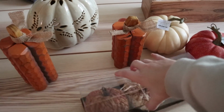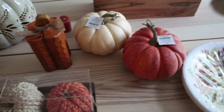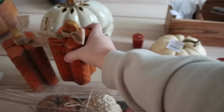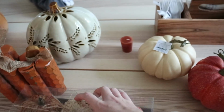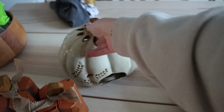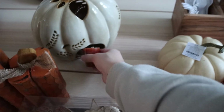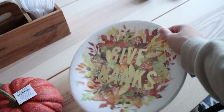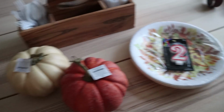It's later now. I ran to Hobby Lobby and I knew I wanted a couple more items, so I got these cute little wooden pumpkins. I got this little pack of wicker pumpkins. This is a pumpkin candle holder, and I love the color of it and the little design on there. So I got this little pumpkin candle to go inside. These are just because I got the wrong size plates for the party, and then Charlie's birthday candle.